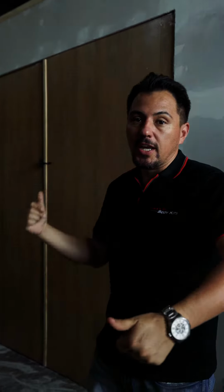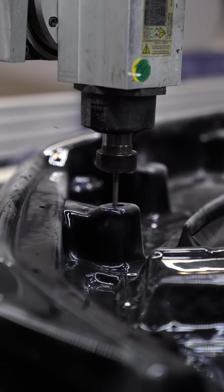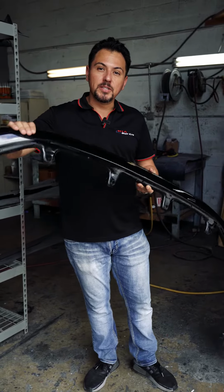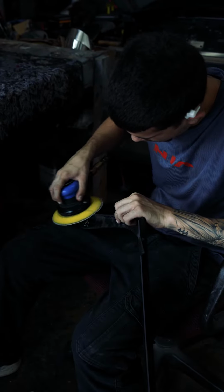Now that the parts are vacuum formed, we go back to our 5-axis machine and we start trimming them all around and start making all the holes for all your factory fitment points. Now that we've got the parts all cut up from the CNC machine, it's time to give it to the production team to sand everything down and get it ready for paint.